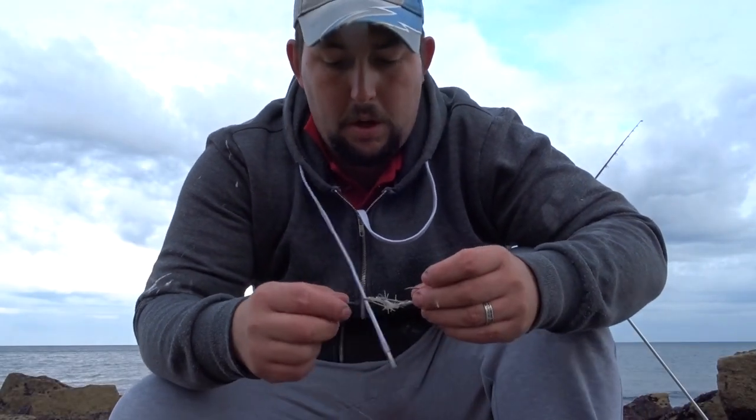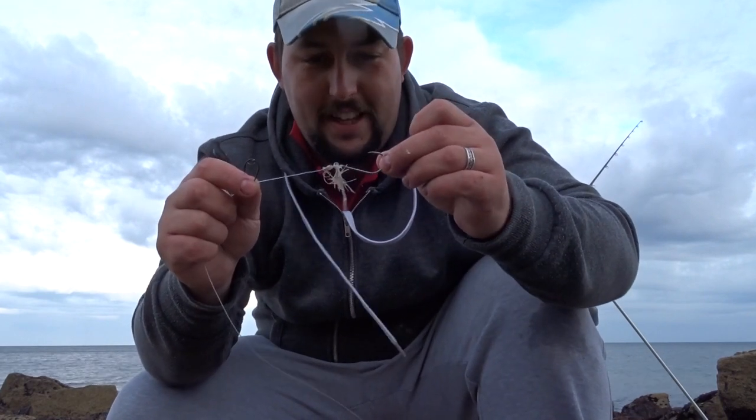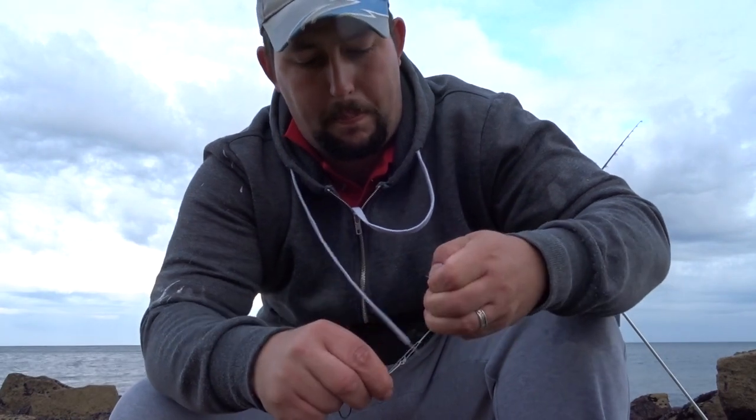Alright guys, I've just brought the Unibomber in, and look at the state of the bait. There's nothing left. Completely stripped. So we'll get this fresh bait put on.